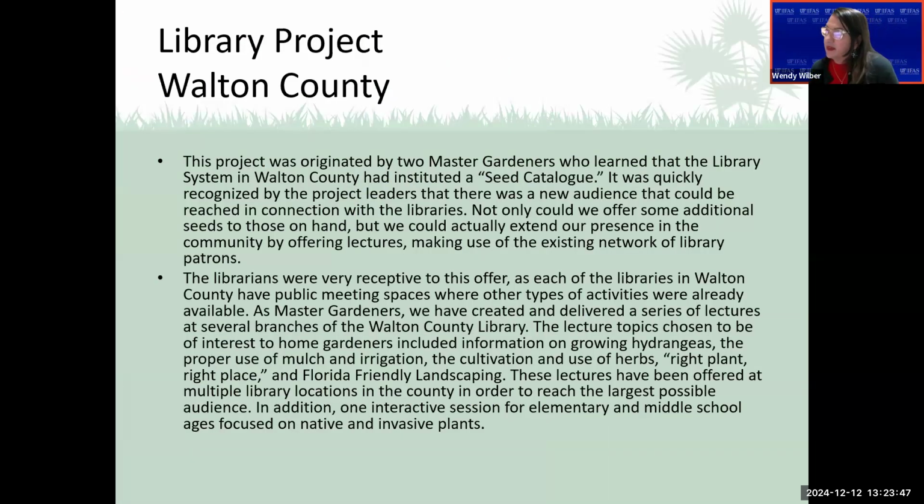So we're going up to the Panhandle now. I'm going to talk to you about the library project that Walton County has done. So the Walton County library system decided that they were going to have a seed catalog, and I think the library realized that they might have been a little bit out of their depth when they came up with this idea. And so they called in the Master Gardeners to help, and Master Gardeners were like, sure, we can come and help you. And so they set up a way to get the seeds distributed, but more importantly, the library wanted to have classes given.